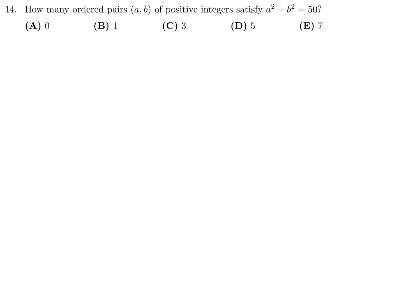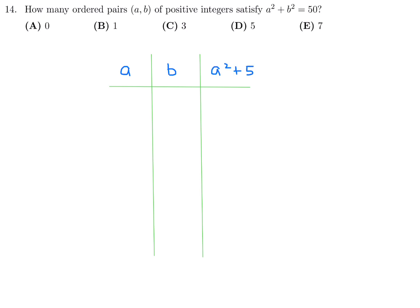How many ordered pairs (a, b) of positive integers satisfy a squared plus b squared equals 50? So we can make a little table and start plugging in values for a and b, and see what happens. They're positive integers, so our choices are kind of limited. For a squared plus b squared being 50, we only have a few choices. The smallest integer I can start with is 1. If a is 1 and I substitute it into this equation, I get b equal to 7.